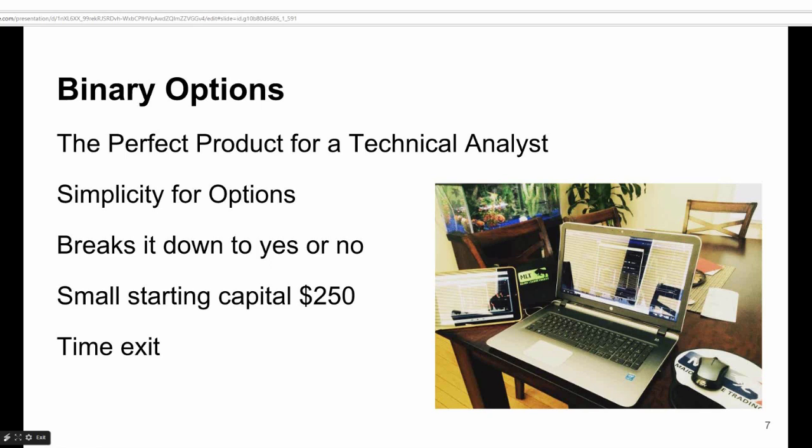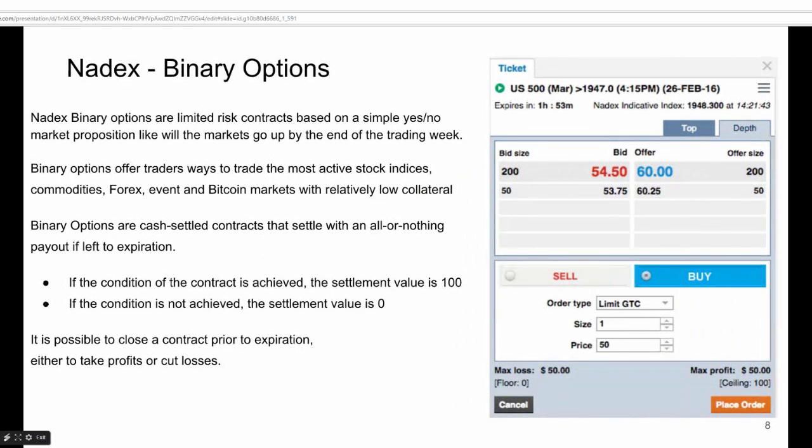And then the other thing that makes binary options completely different than any product you've traded before is it has a time-based exit. Now, that time-based exit can be anywhere from 20 minutes to the next hour, end of the day, or the end of the week. I typically trade the hourly and daily strikes, where the majority of my trades are. I do not trade the 20-minute strikes. I think that's a little more like gambling than trading personally, but some people like to trade on really, really small time frames. Personally, not me.